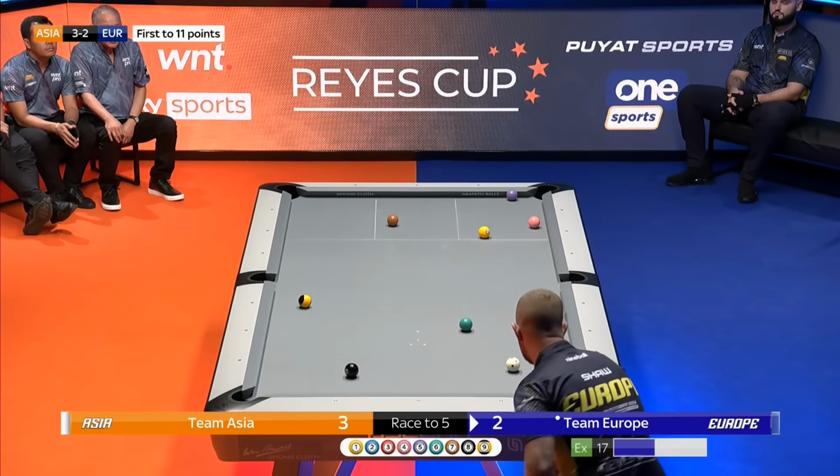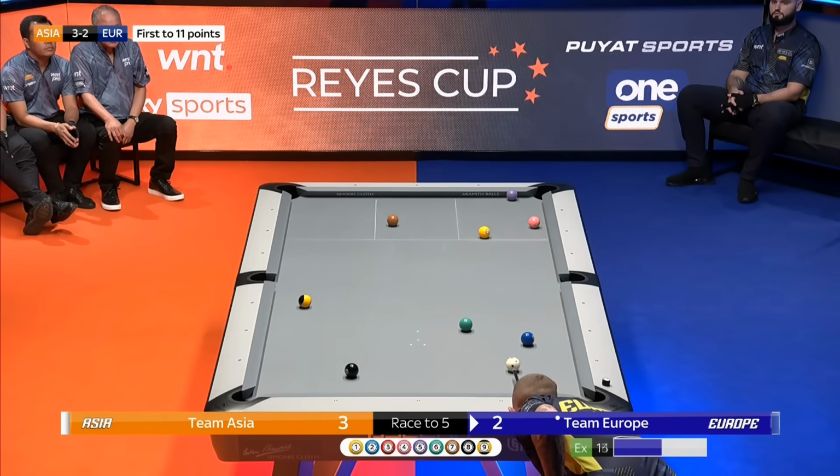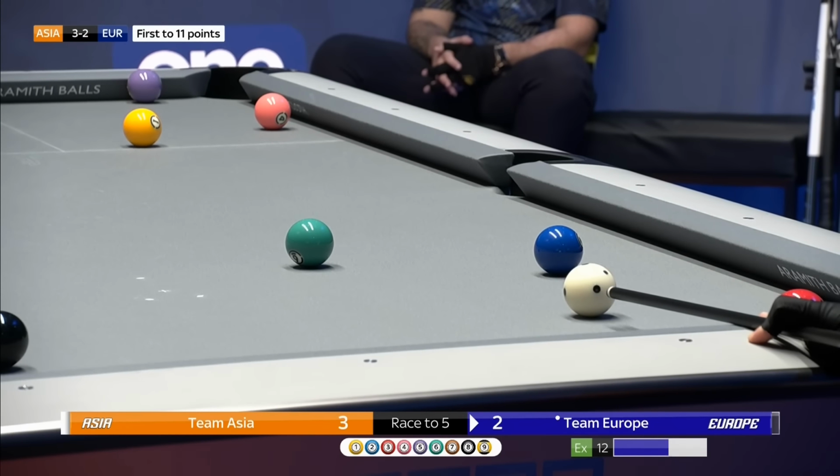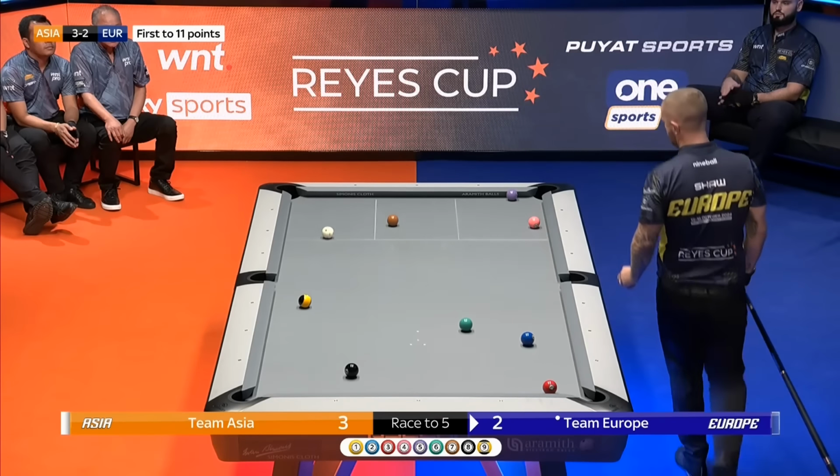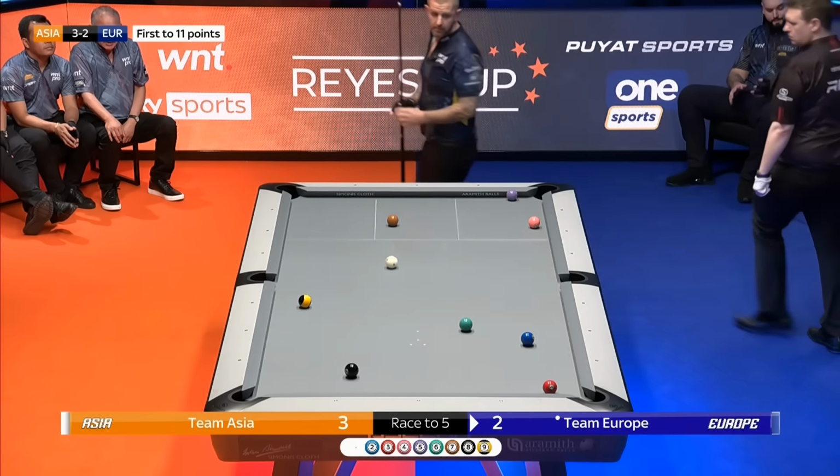Yeah, and it was really the two of the more simple shots that got away from Jason, one on the seven, one on the eight. All these he's knocking in, it seems like. Like the medium tough shots, especially with pressure.